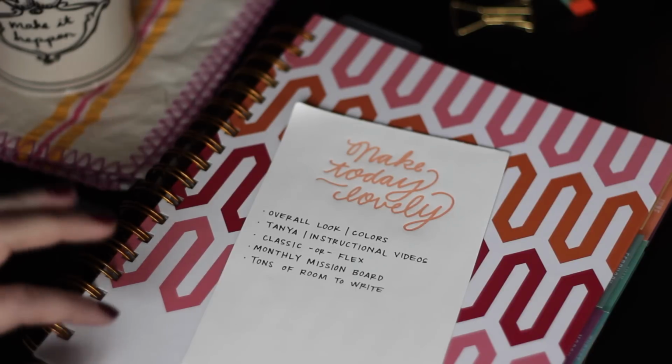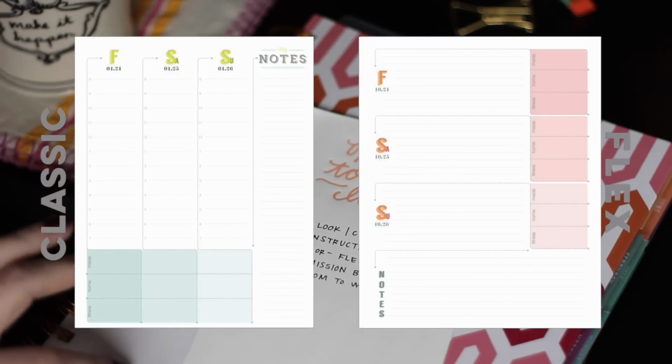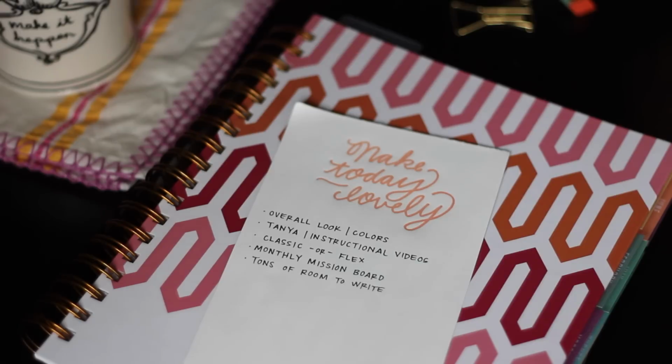And then I also love that the Inkwell Press gives you the option of choosing the classic day layout or the Flex. The Flex, again, is the one I chose. And then the monthly mission boards are so cool. I think that was such a great idea, and I love how they look, and I'm excited to use those more and just figure out the best way to make those work for me.